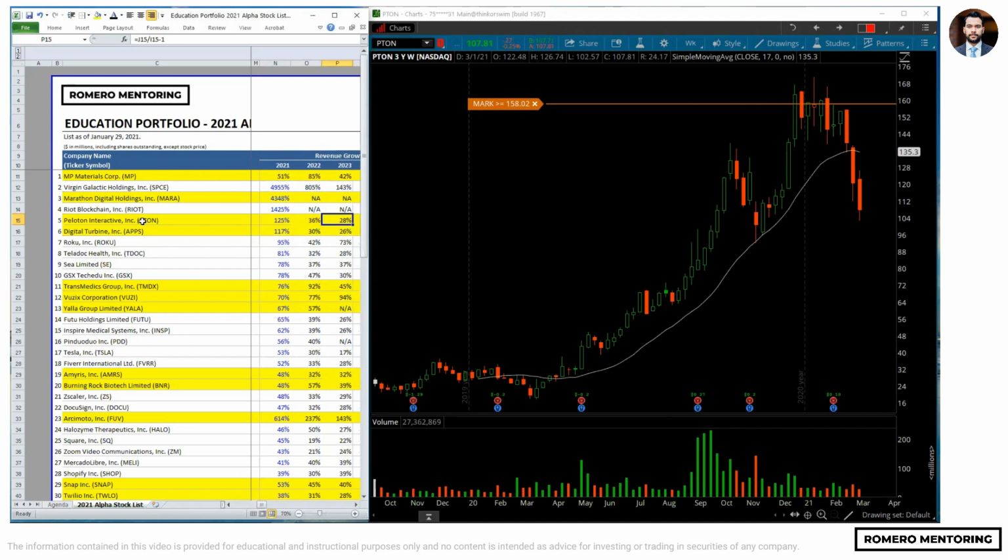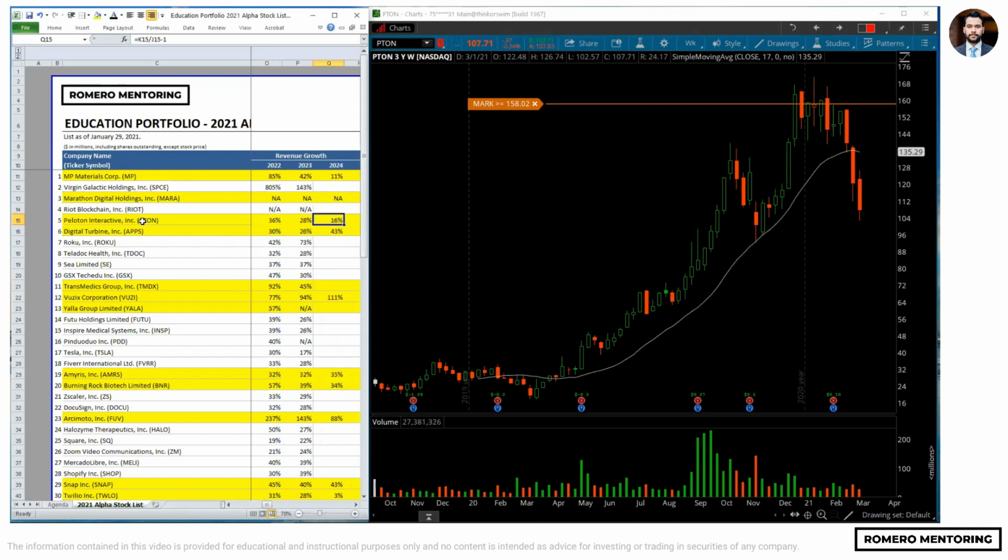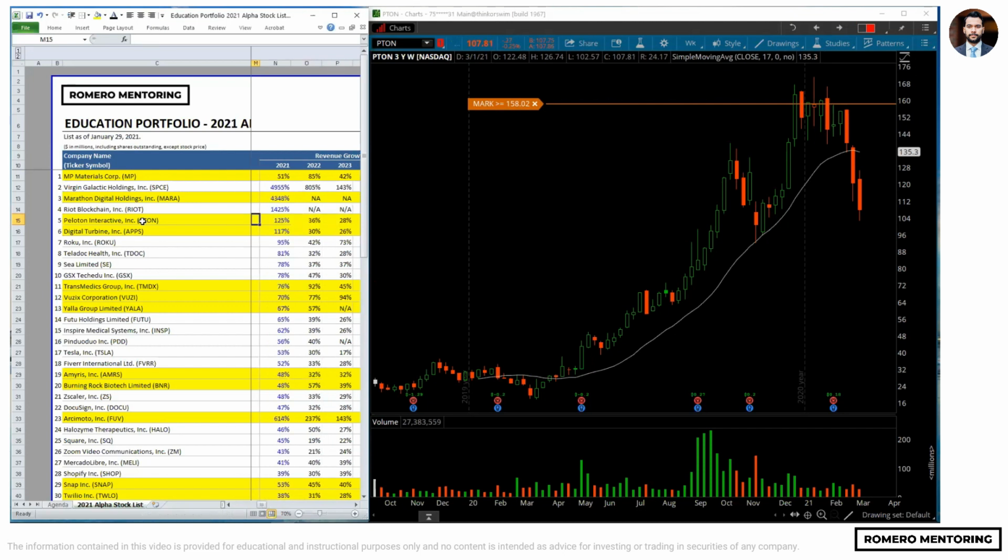But when we look at the actual growth rate, 125%, I should say, 36%, 28%, 16%. So over the next 4 years, this company is growing at triple-digit and double-digit rates. Not many companies in the overall market are growing this rapidly. So when we look at the chart, all this is doing right here is a decline, profit taking.